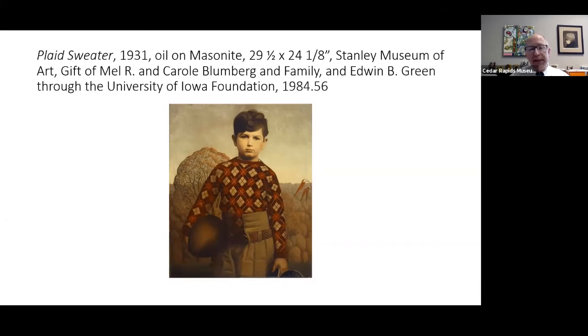And you can see why. I mean, Grant Wood's love of the decorative is totally satisfied with that sweater. And in fact, he even calls the composition Plaid Sweater. It's not Portrait of Melvin Blumberg. It's called Plaid Sweater because that really dominates the composition. Like Woman with Plants and Arnold Comes of Age, the subject is standing in an open landscape with a graded sky behind. This newfound way of doing portraiture is something that Grant Wood is embracing.